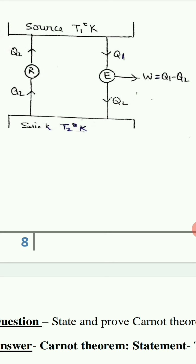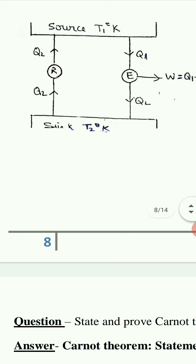So the combined effect is this, that it is a 100% efficient engine which takes Q1 minus Q2 heat from source and gives no heat to sink and converts entire heat into work. This violates the Kelvin-Planck statement of second law of thermodynamics. So if Clausius statement is wrong, then Kelvin-Planck statement will also become wrong.